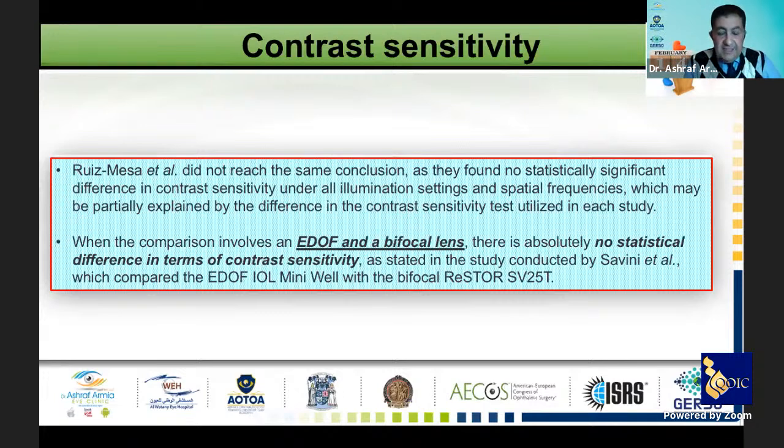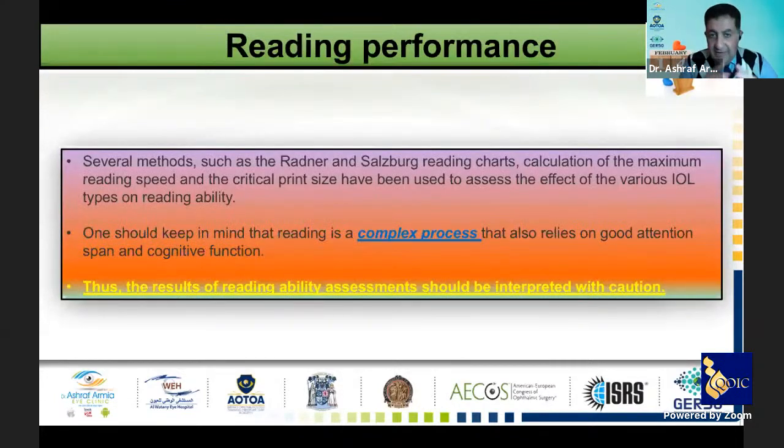What about the reading performance? Several methods, such as the Radner and Stratburg reading charts, the calculation of maximum reading speed, and the critical print size, have been used to assess the effect of various IOL types on reading ability. But this is a complex procedure. You cannot guarantee if this will be good or not, because it depends on good attention span and cognitive function. Thus, the result of the reading ability assessment should be interpreted with caution.